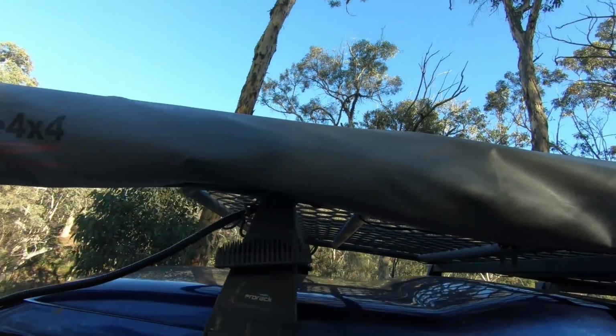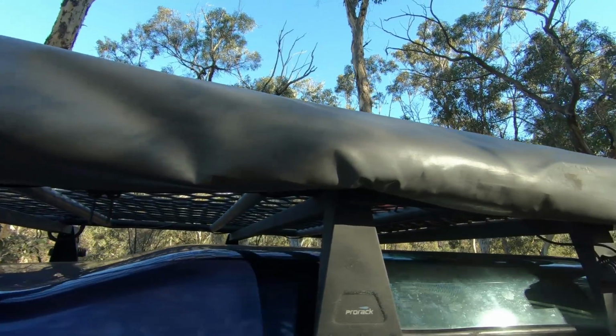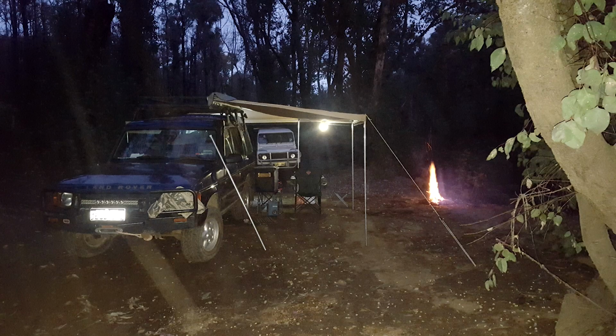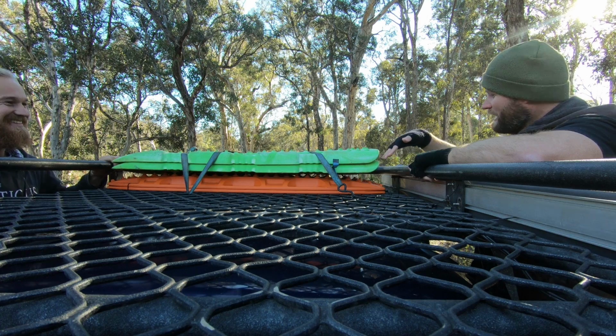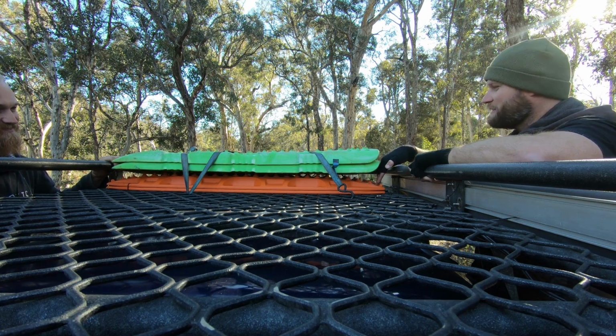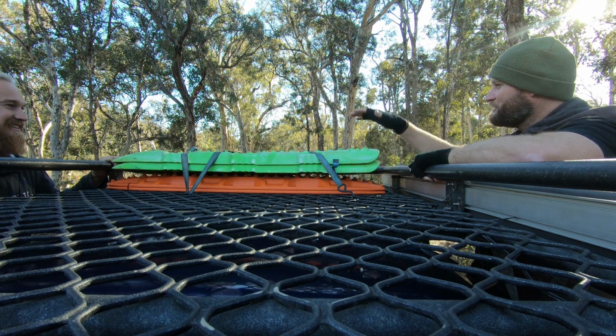This awning's quite big, isn't it? It's a 270-degree awning, so it's actually square on one side. It's Aussie 4x4, a local shop in Perth. Okay, I've never actually seen this brand before. So we have the original Max Tracks down here, and then we have the treads up here.